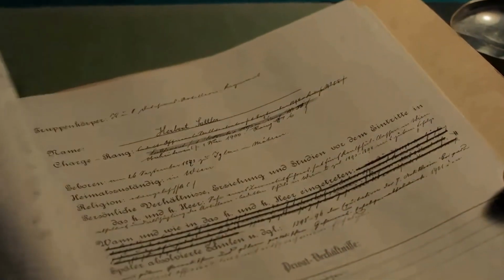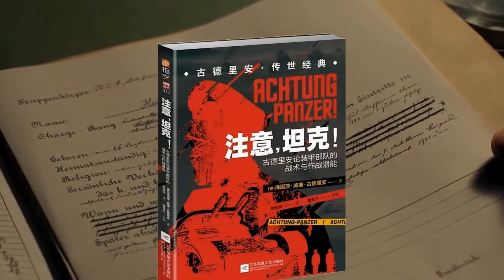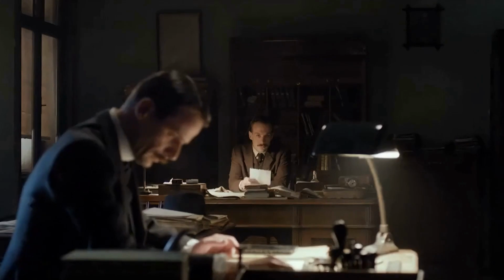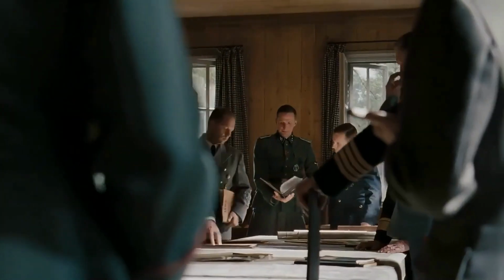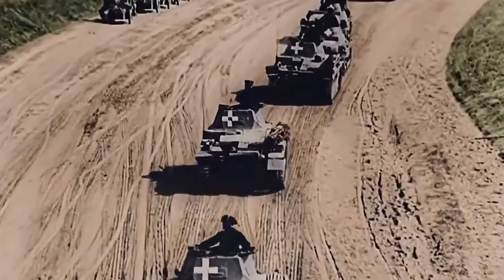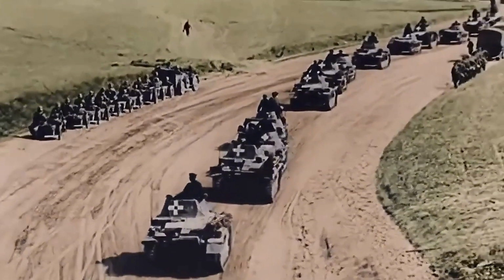In 1937, Guderian systematically summarized his tank warfare theories. He wrote the book Achtung Panzer, which provided the theoretical foundation for the development of Germany's armored forces. This book became the essence of Guderian's tank tactics. It was widely used as a textbook for German armored troops and officers. Through the spread of theory, it laid a solid foundation for fully utilizing armored warfare potential in future battles.